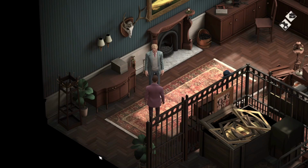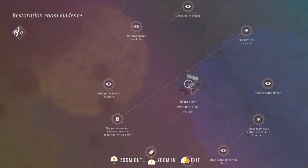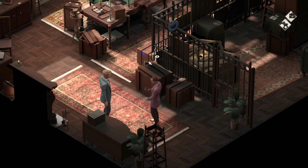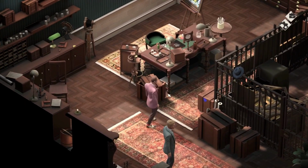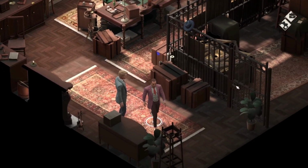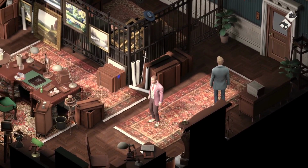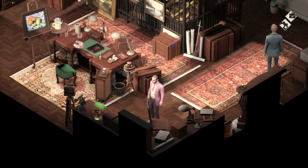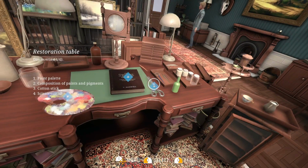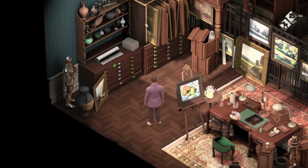So now what? We don't have any links left. Okay, same old thing. We cannot open the door. Restoration table. I don't think we have anything else left to do here. Indeed, we don't. We have to find the frame, right?